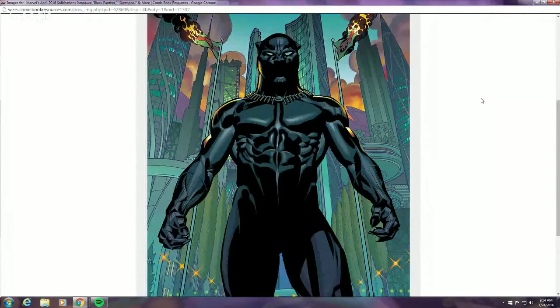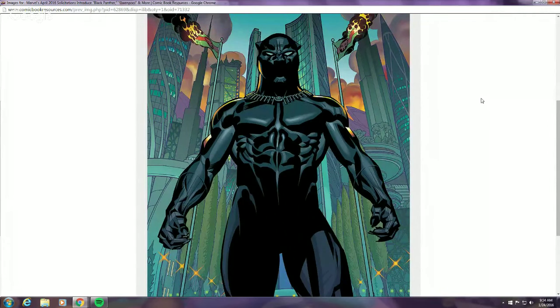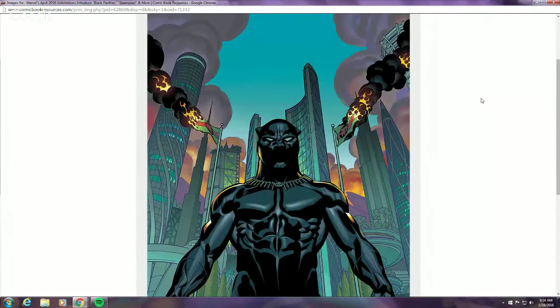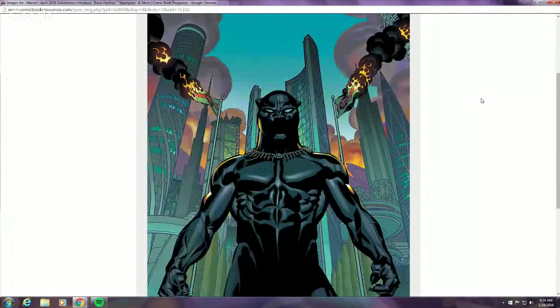Looking for a signature. I don't see one, so I'm guessing this is it. I don't know. I don't like this. I like some of the symmetry of the buildings behind there and that sort of thing. The color is fine, but if this is Black Panther, it almost looks like a statue.